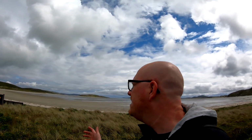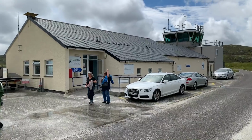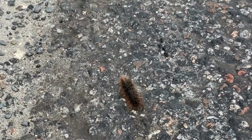Barra is the only commercial airport in the entire world that is built on a beach like this, and it's really interesting to see how aviation is such a lifeline to people out here in these remote parts of Scotland. I saw a few of these furry caterpillar things here. They were everywhere.